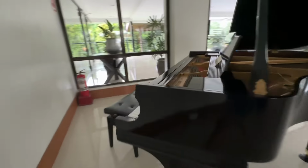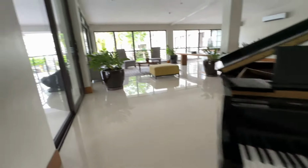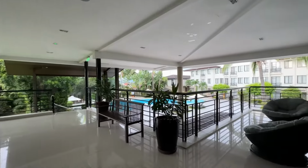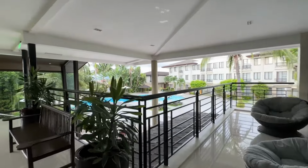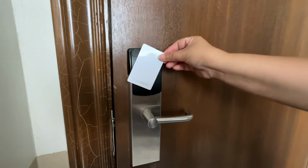They have complimentary parking for hotel guests, including accommodations for RVs, trucks, and buses. They also have meeting rooms, event space, free Wi-Fi, gym, pool, restaurant, and 24-hour cafe. Okay guys, so this is room 341.